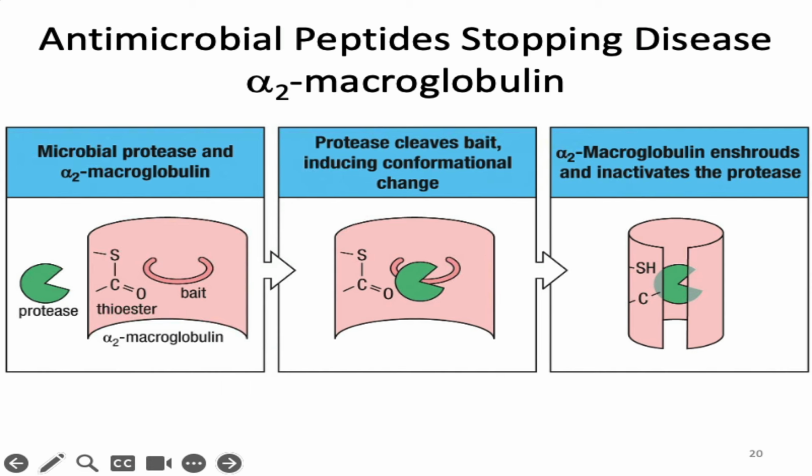I mentioned this to point out that, in some cases, it's really about just dealing with the part of the microbe that's causing disease, and we don't even have to necessarily stop the infection. It might be too hard to stop the whole infection, but if you just stop this one protease, that's way easier, and something that's more likely to work for you.